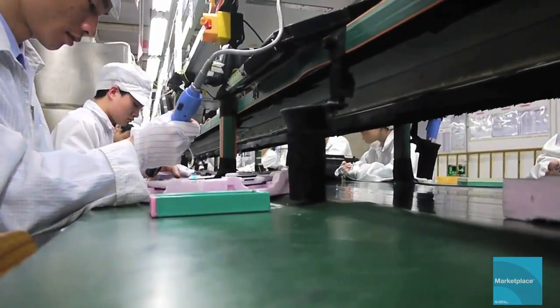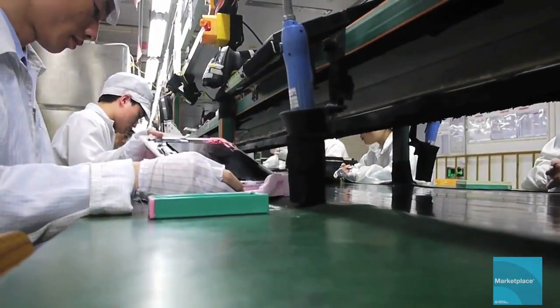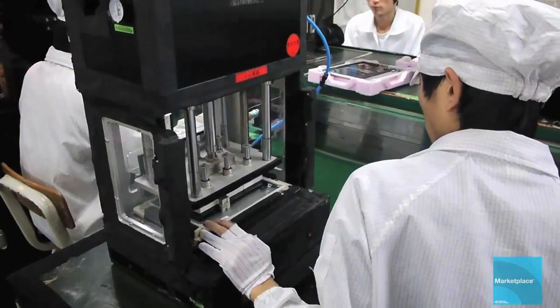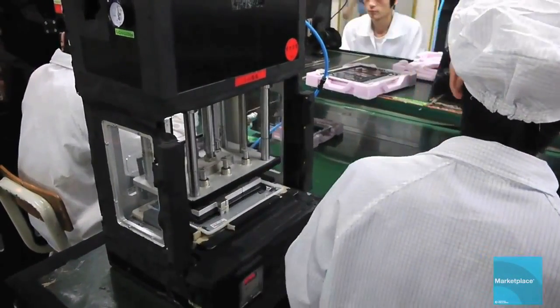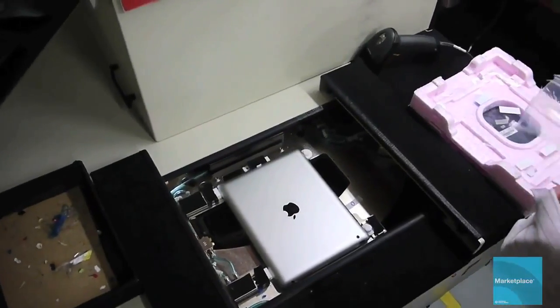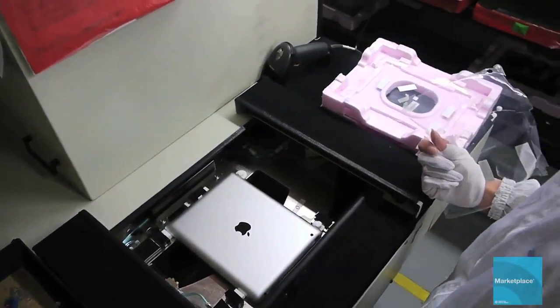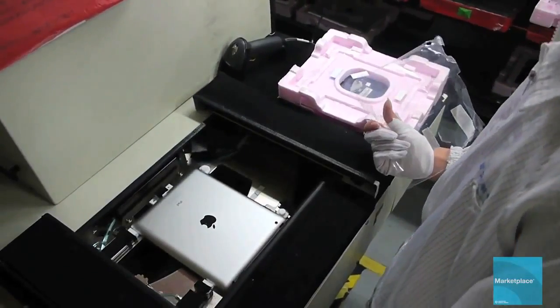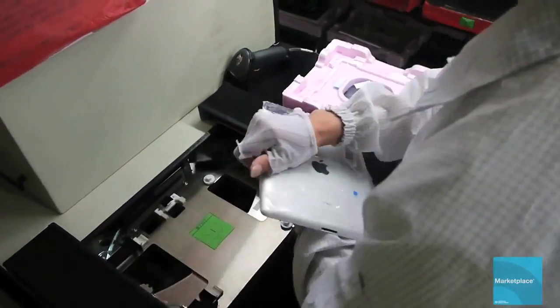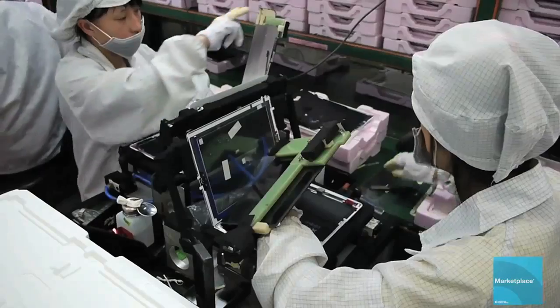Each step in the line adds a new component, and some steps take just seconds to complete. Like this step, where a machine is used to press the iPad battery into the housing. Workers usually rotate their jobs every few days. Workers on this line start out making around $14 a day. After a couple of years, their salary doubles.